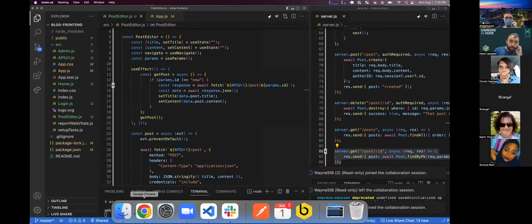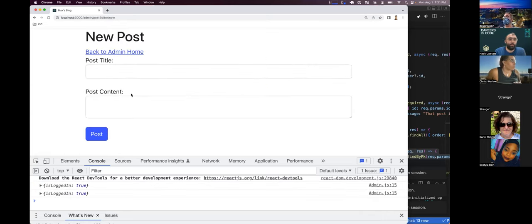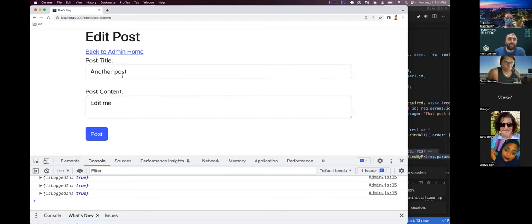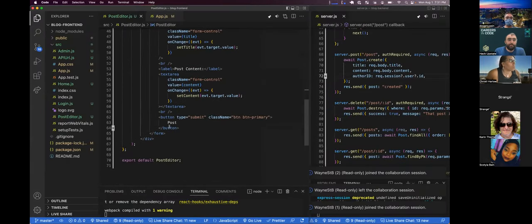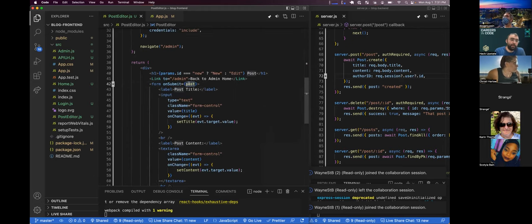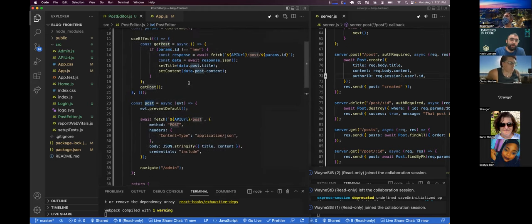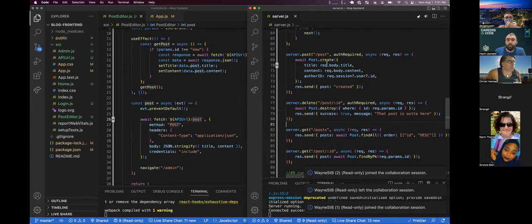Okay. So where we left off is if we're at our admin home and we click on new post, it takes us to a blank one. And if we click on edit post, it loads this content in. The problem is that when we look at our front end code, this post button is tied to the submit. The submit comes up to the onSubmit here, which calls the post function. The post function up here is doing a post to the database. And if we look at that post, it is calling a .create function in the database.